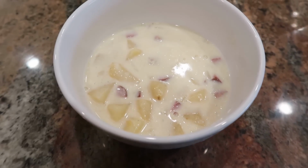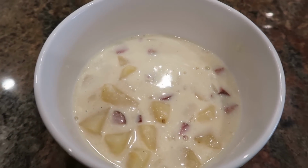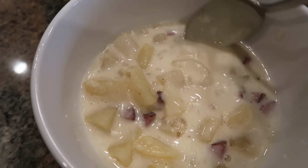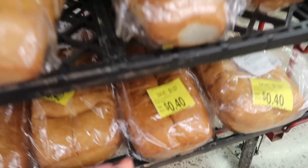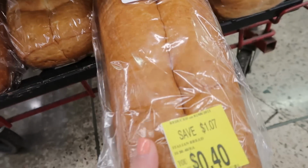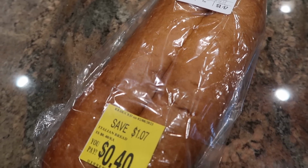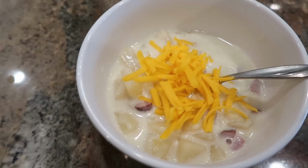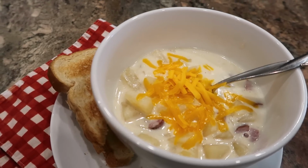Now it should only take another 15 or 20 minutes or so for this to thicken up and for everything that I just added to heat through, and then it will be ready to serve. If you have a little toast or a bread item you want to serve along with it, you certainly can. If you want to add a little bit of shredded cheese, that's an option as well, but I think it's really good and tasty all on its own.